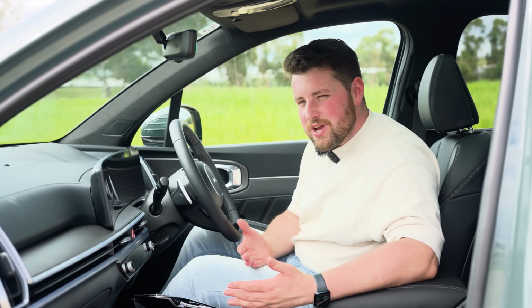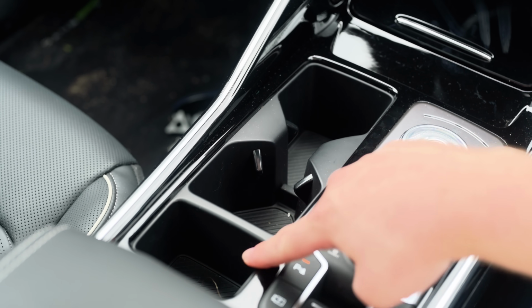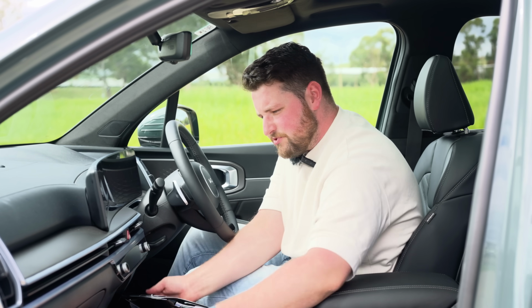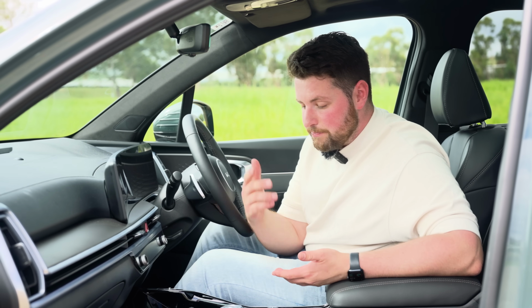Storage is okay. It really isn't mind-blowing. I feel like they could have utilized the space a little bit better. This is a pretty big car. You get a couple of cup holders here, a little storage area here, a little area I guess you can put your phone. The glove box is a decent size. Door bins really aren't that big, and there isn't any sort of center storage, which is a shame. A lot of new cars, like the Chery Tiggo 7 Pro that's coming out, have storage underneath. So I guess keeping that stuff in mind, guys.